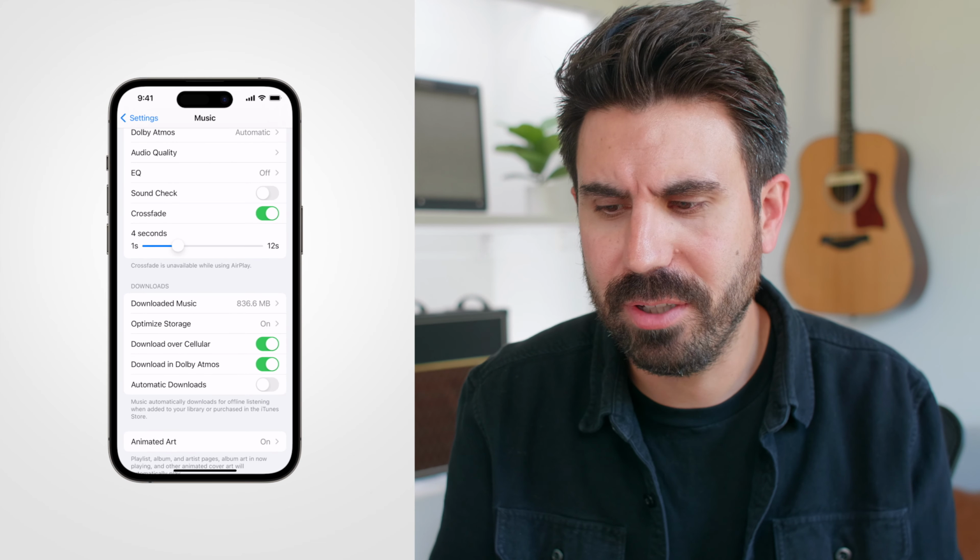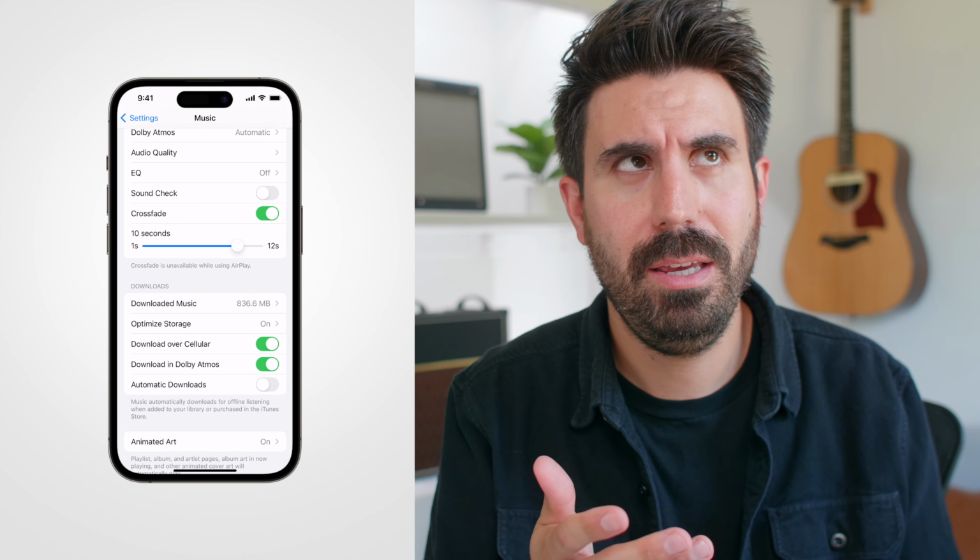I don't know why Apple doesn't put settings in the actual native app. I still don't understand why they do that. Like every app does that except for Apple apps. You have to go into settings and do that. That's strange to me, but whatever. Love you, Apple. Put settings inside your apps, please.